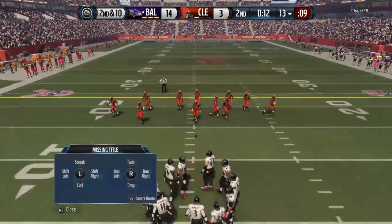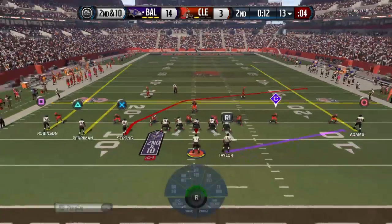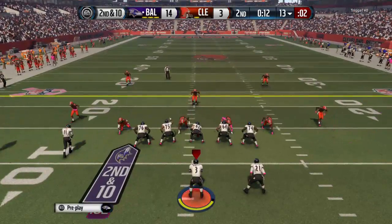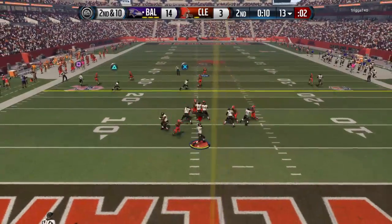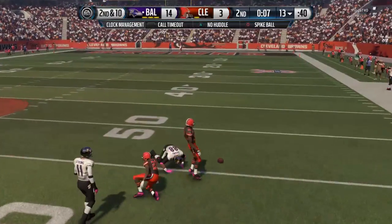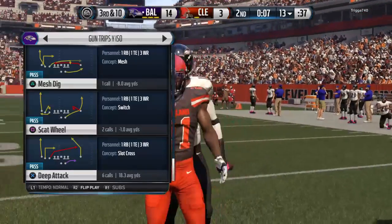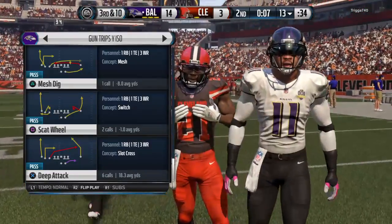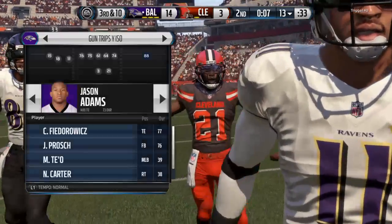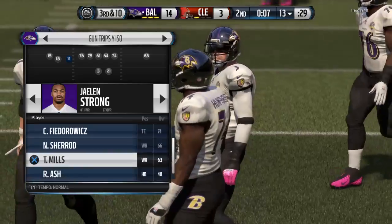Second and 10 coming up. The Browns go with the dime formation here on defense. They'll go shotgun here. Down the field. And they can't connect. Defense, play the situation. It's 3rd and long. Don't let a receiver get behind you and make a catch to pick up the first down. Keep it in front of you, and then let them catch it and come up and make the tackle.